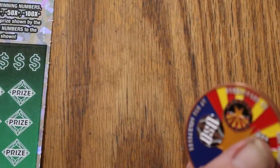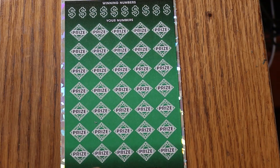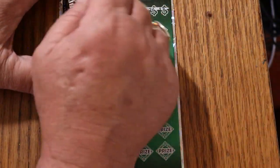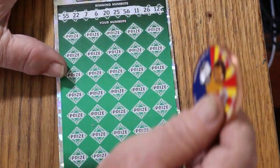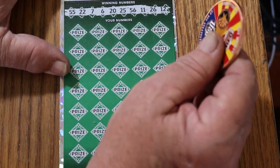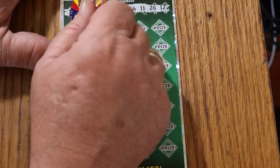All righty. Final ticket of this very unusual session. Now, we've just gone 5 tickets. This is a 5-ticket session. We just had 4 of the 5 win. Can we do a clean sweep? We're about to find out. And by God, that would be interesting if that happens. Okay. 55, 22, 7, 6, 20, 25, 56, 11, 26, and 12. Now, as I said in the other two, I don't expect this one to win, but every time I said that, I've been proven wrong.